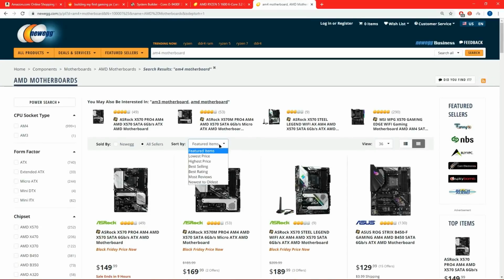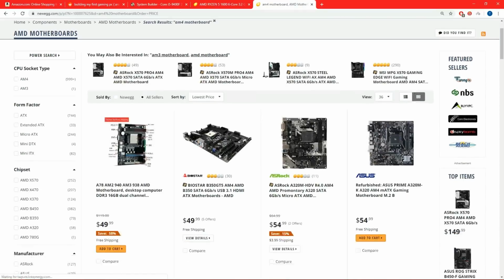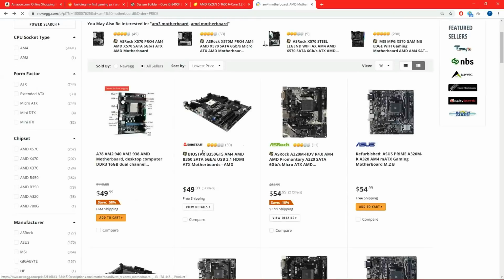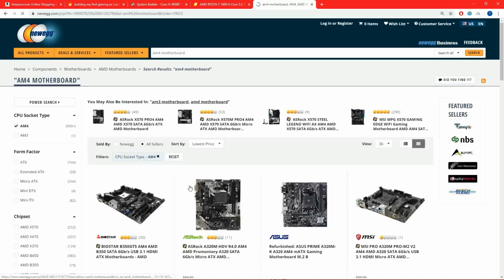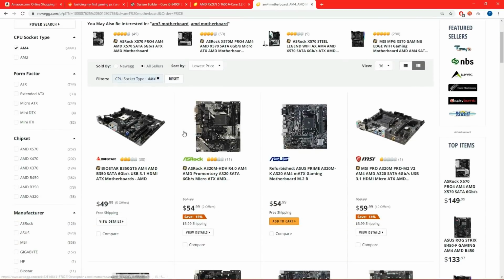Let's just start there, and then I am just going to go lowest price. Again, this is, well, what the heck is this thing here? That's goofy. Not what we want, that's for sure. We want to filter out the other sockets. We only want AM4. You think they would know that by typing in AM4, but I guess not.